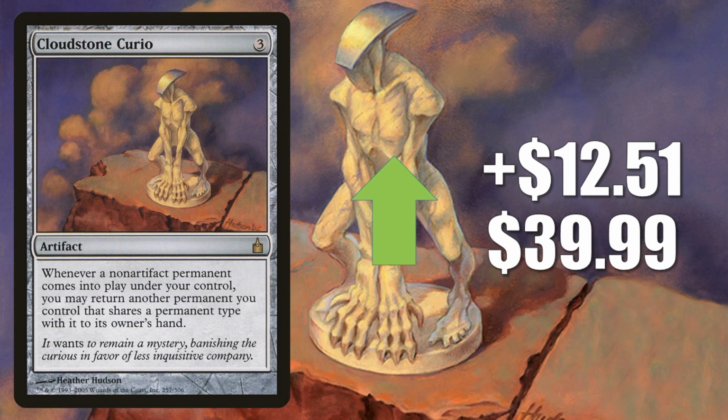Number 1 is Cloudstone Curio, up $12.51 this week to $39.99 for a 46% increase. So we've known for a long time this is a fantastic Commander card. It's a big combo enabler in that format. It sees play many times in Animar builds. It also has seen play in some newer builds like Chulane, Teller of Tales, Yurok the Desecrated.